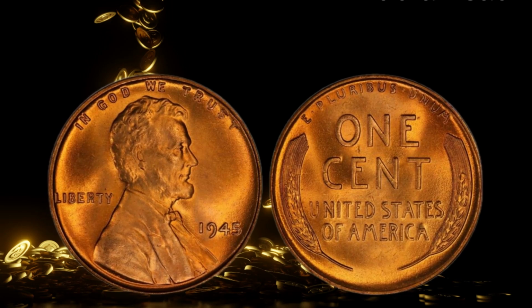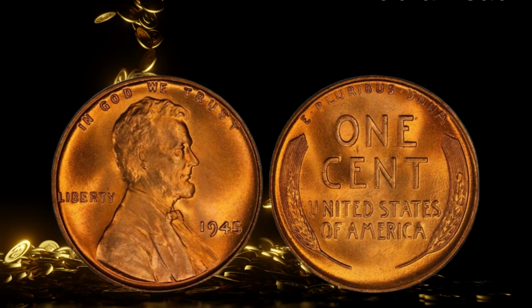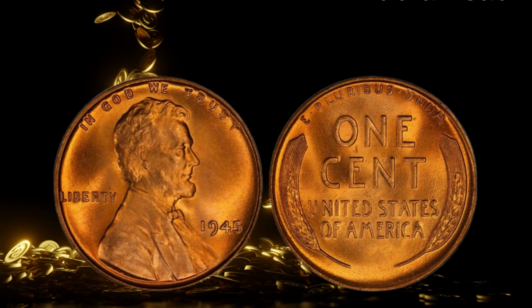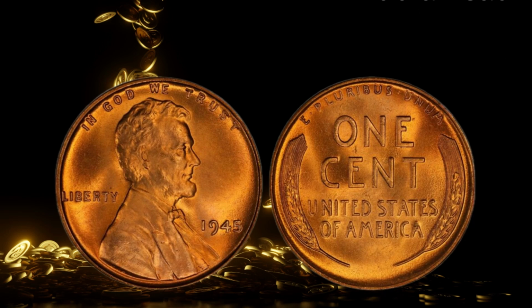So, how do you cash in if you find one? Here's the game plan. First, verify your penny's authenticity through a trusted grading service. Next, connect with top auction houses specializing in rare coins. They know exactly how to attract the biggest buyers. And finally, stay patient. Rare coins like this can skyrocket in value when the right collector enters the market. Who knew a penny could turn you into a millionaire?